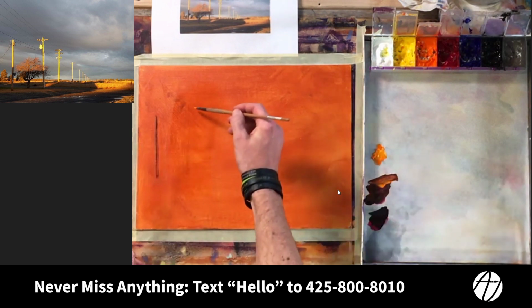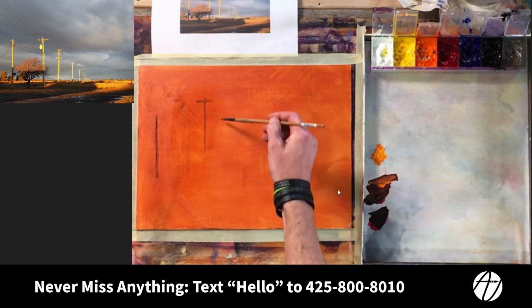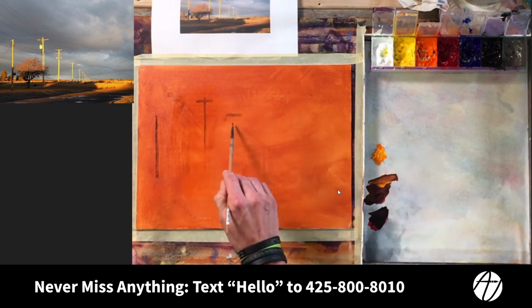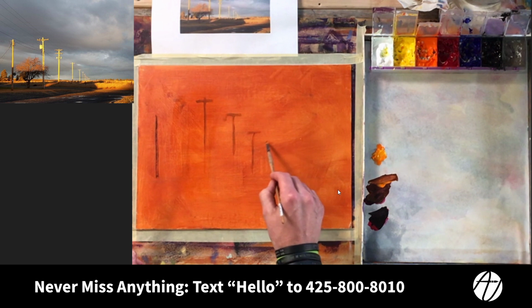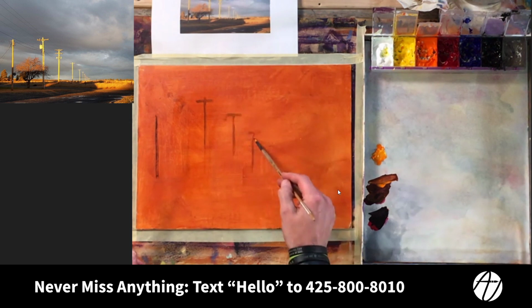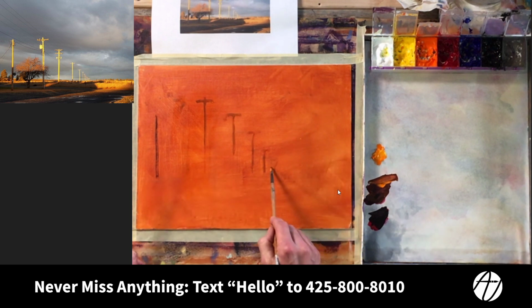But I'm gonna push it over even further because I want to have a little bit more of a gap here. There's a little bit of a nice gap, and I'm gonna keep that. And then I'll tighten these ones up a little bit more over here, because they kind of have a bit more of a diminishing size over here. Okay, so it'll be a little bit more.